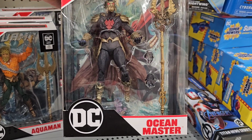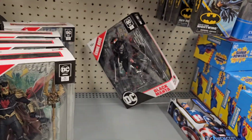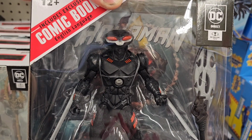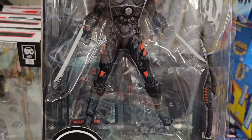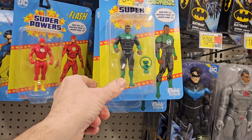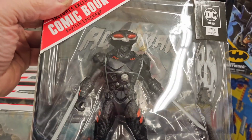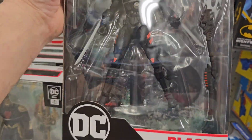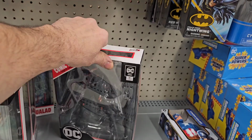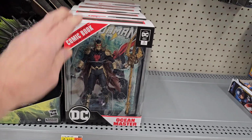Oh, no way. Check out the next one coming up. It's probably my favorite DC villain. The Black Manta. Wow, look at that. That is super cool. So the Black Manta is actually coming out on the Superpowers line. Walmart exclusive, so I'm pretty excited about that. But yeah, this is pretty cool. I like that. Let me know in the comments, what do you think of that? Looks like there's only one in this set. But yeah, it's pretty wild. I like it.